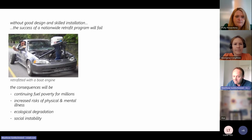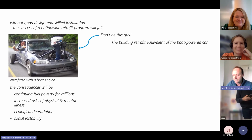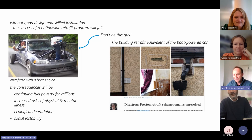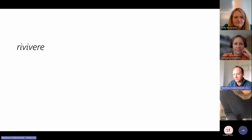Here's a retrofit, not one that I would recommend. So let's not be this guy. And here's the building equivalent to this kind of approach. It's disaster and it's misery. So if we don't address these design challenges and the management of projects effectively, we're going to end up with a lot of failure within our retrofit industry.